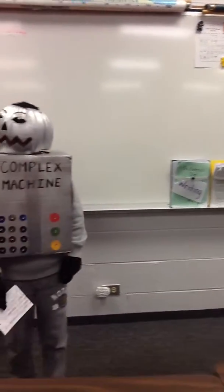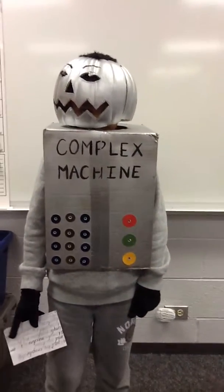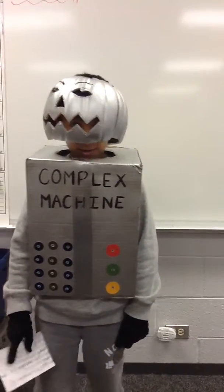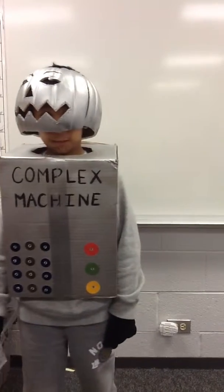I just love complex stuff in machines. A complex machine is two or more simple machines together. A car, robot, computer, and iPad are all examples of complex machines. Complex machines are awesome.